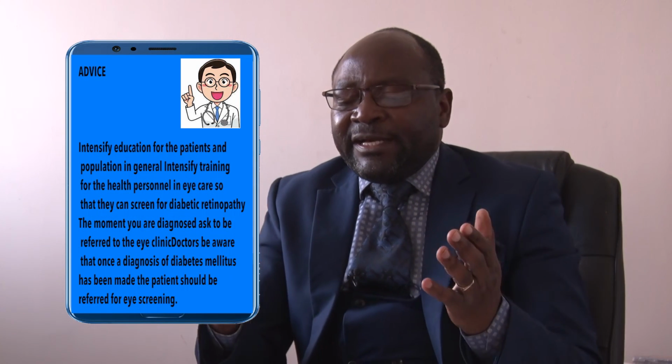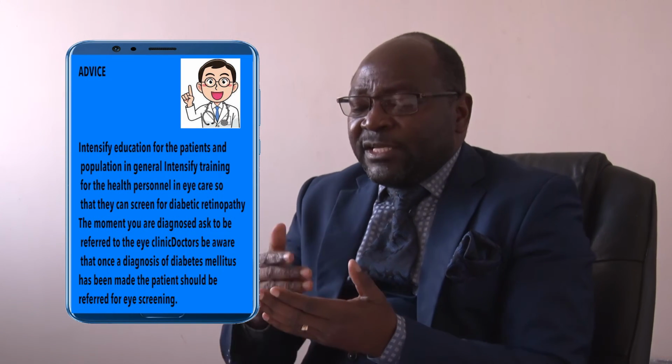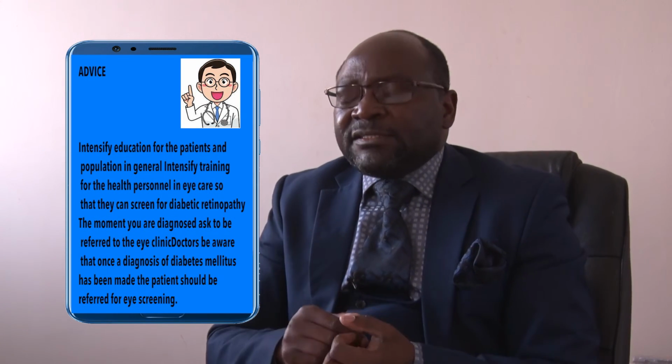I also want to encourage all people with diabetes. The moment you are diagnosed with diabetes, demand from your doctor to be referred to an eye center so that you will be screened. I also would want to encourage all our doctors to kindly be aware that once a diagnosis of diabetes mellitus is made, the patient now needs to go for eye screening, and that should be done regularly. So let's refer our patients for eye screening.